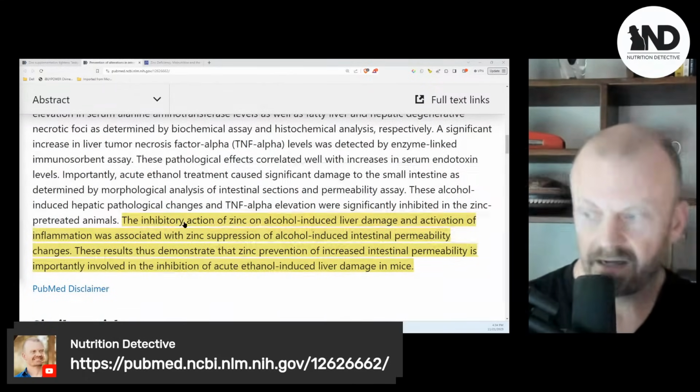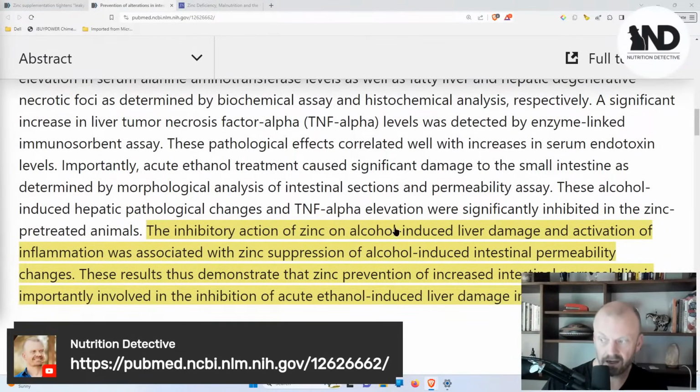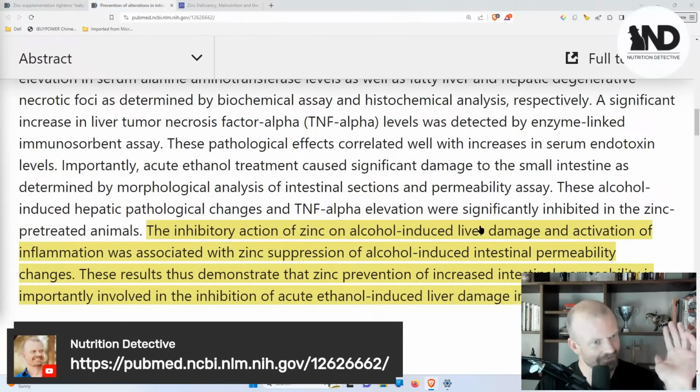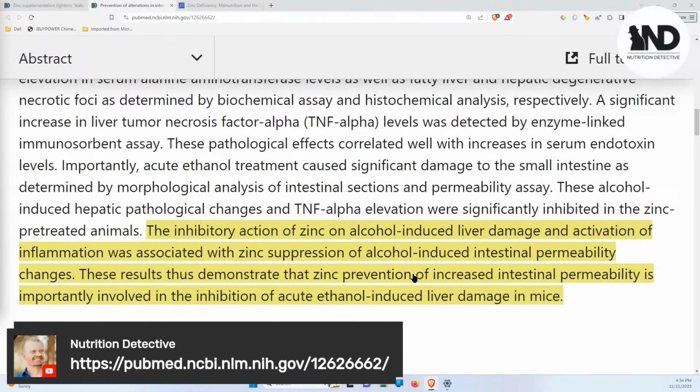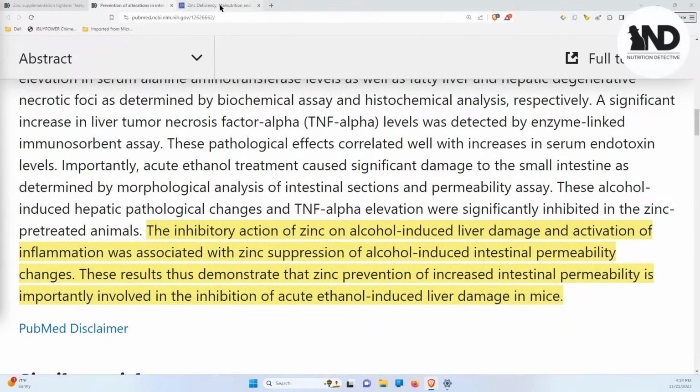The inhibitory action of zinc on alcohol-induced liver damage. Never forget that vitamin A is an alcohol. Retinol is an alcohol. Alcohol-induced liver damage and activation of inflammation was associated with zinc suppression of alcohol-induced intestinal permeability changes. These results thus demonstrate that zinc prevention of increased intestinal permeability is importantly involved in the inhibition of acute ethanol-induced liver damage in mice. Okay.